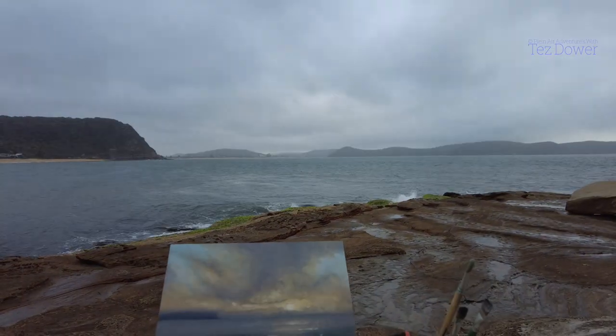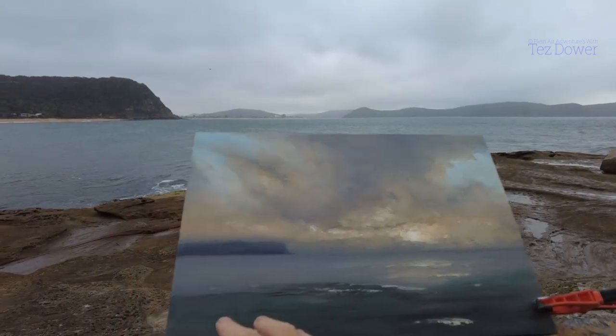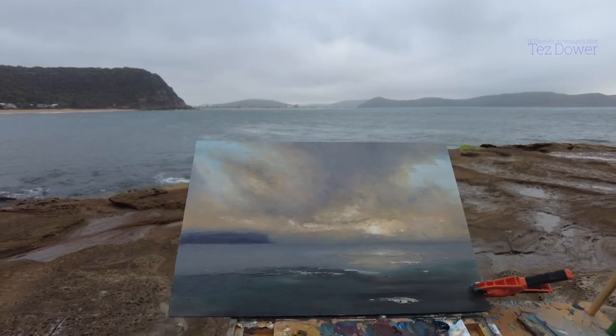So yeah, let's have a look. This is where I'm at. I'm just gonna bring it to life. Just gently, I'll be using a brush and a palette knife.